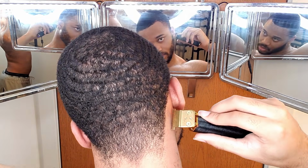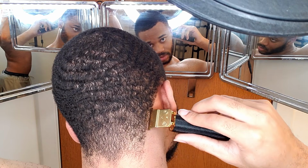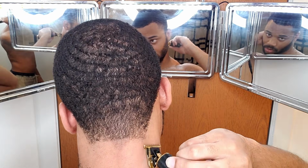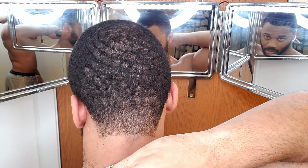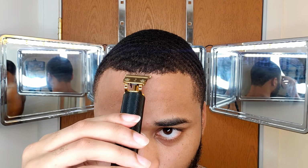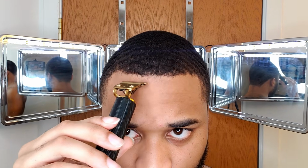And something I like about these trimmers is I could literally push this into my skin and I'm not going to cut myself at all. So if you're somebody that just started cutting, this is a really good trimmer to have, because you don't want to jump into anything extremely sharp out the gate, especially when you're just now starting out.